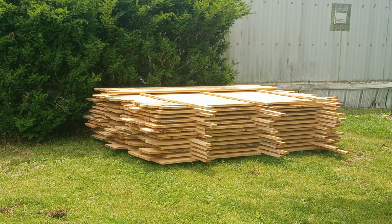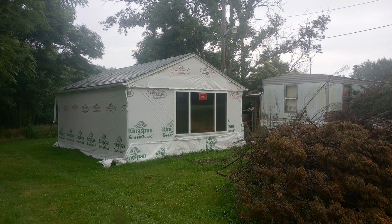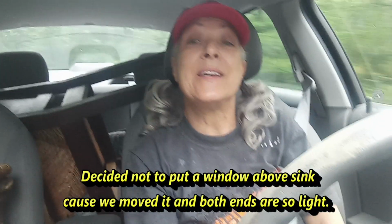And we're also going to move that big 5x8 window over a little bit, because we had to switch the bathroom from the east side of the garage to the west side, because we're using the existing septic system. Then we're putting in a door in the back and a window in the back. So we're moving the old window. And then we're also putting a 3-foot window in above the kitchen sink.